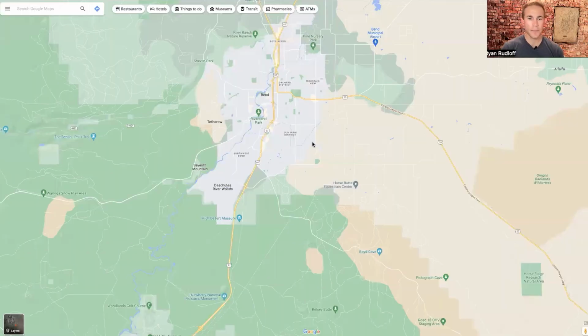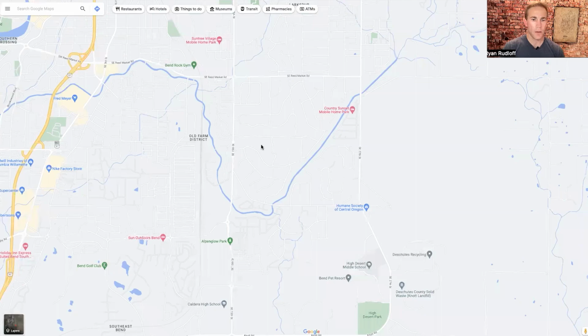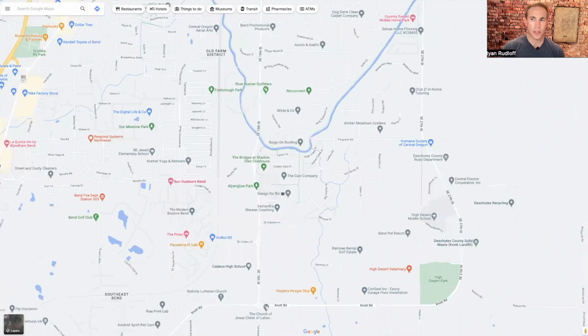Okay, so here's a map of Bend, and we are looking at the southeast part of town here. You can see where it says Old Farm District here. If we just blow that up, that's going to give us a better feel for where we were. And so we zoom in here a little bit. We have the Bridges at Shadow Glen. I'll move my video down here a little bit. And so now we have a general idea as to what part of town we were focusing in on today.